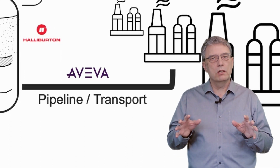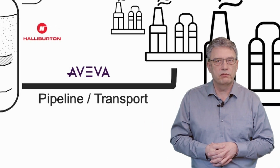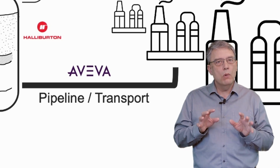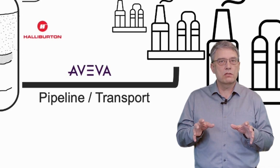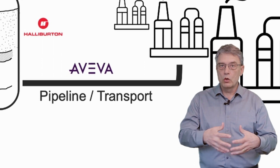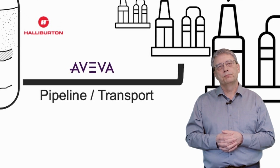One thing I will mention here is that in upstream environments and along pipelines in midstream environments, you'll find a wide variety of control system companies, and most of them have predictive maintenance systems built into their software. Leveraging these software options for localized requirements along the pipeline could make sense.